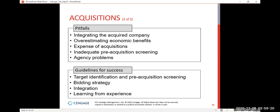The second guideline for success is bidding strategy, and the objective of the bidding strategy is to reduce the price that a company must pay for the target company. The most effective way a company can acquire another is to make a friendly takeover bid, which means the two companies decide upon an amicable way to merge, satisfying the needs of each company's stockholders and top managers. A friendly takeover prevents speculators from bidding up the stock price.